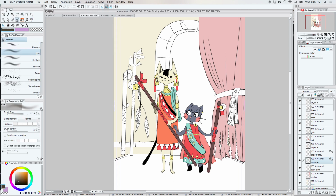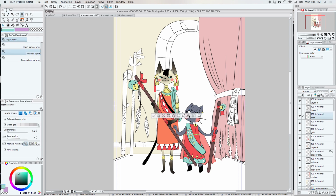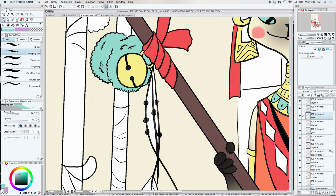At about this time, I decided to make the shopkeep a little bit like a Siamese, because her hands and head weren't going to pop from the background, so I thought if I gave her a little bit of black sooty paint she would pop out a little bit more, and I think she does.